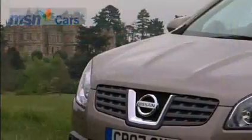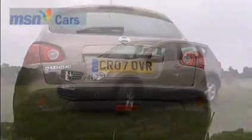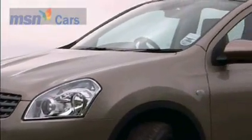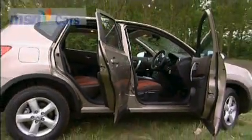Qashqai. First, you need to get over how Nissan has murdered the English language. Second, you need to get a grip on what this unusual Nissan is all about. The Qashqai is a definitive in-betweener, part sport utility and part family hatch. There's a bit of a compact MPV thrown in there too.